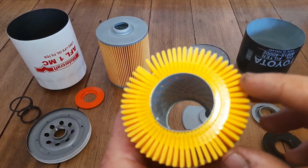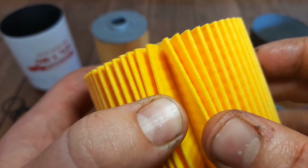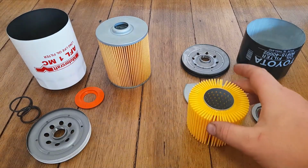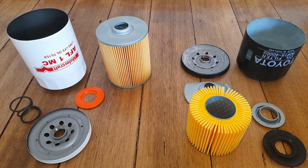If they think that this is a better design, and they're actually upgrading their older things, which is nice. But we'll get these cut open and see how much media we got in there and come back.